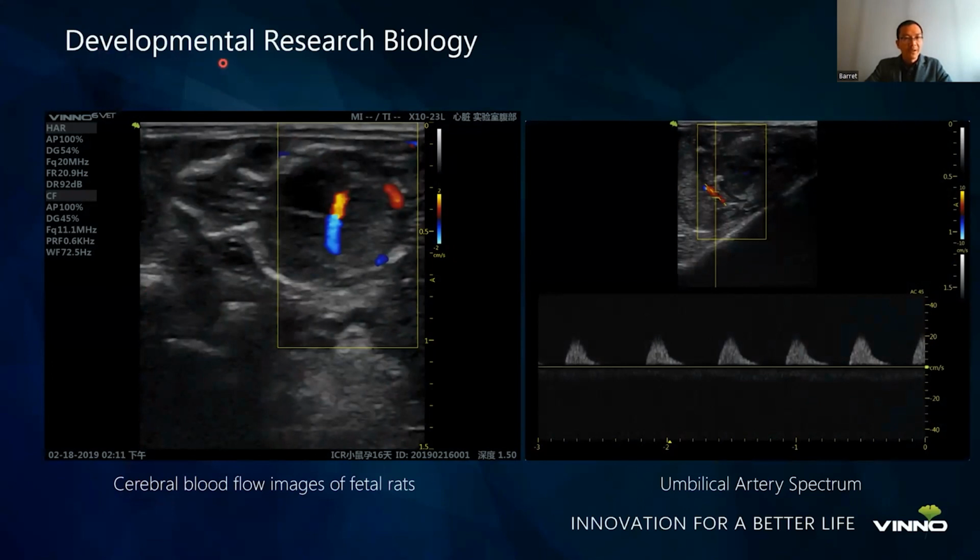This is also developmental research. This is a salivary blood flow image of fetal rats. And here, this is the umbilical artery spectra.